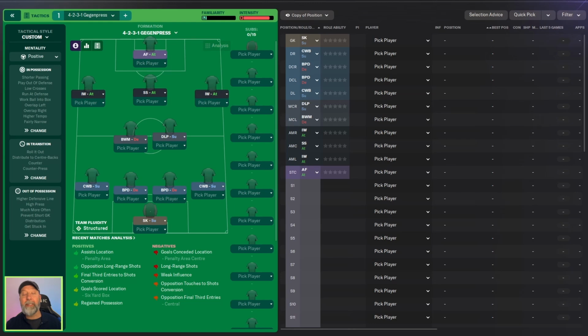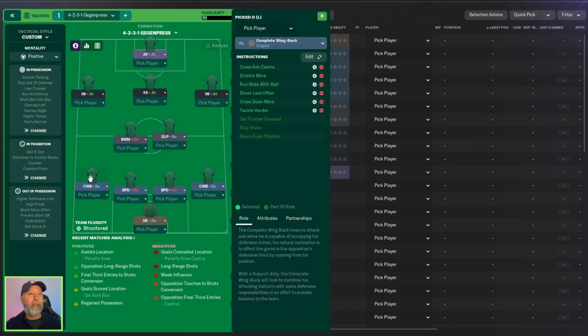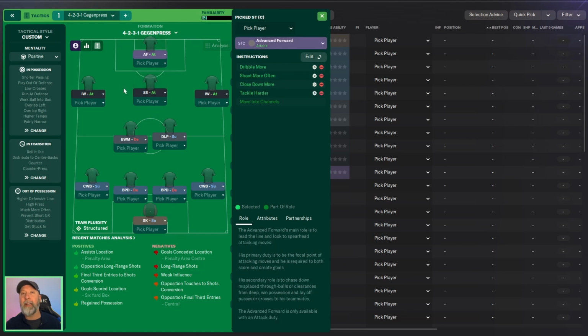So tactically, let us take a look. You start out with a sweeper keeper in support, complete wingbacks on the left and the right in support. Now take a look that these do have individual player instructions, so definitely keep that in mind. Ball playing defenders in the central spots and defend. A ball winning midfielder in defend next to a deep lying playmaker in support. Inverted winger on the left in attack and on the right in attack. A shadow striker in the central spot, and then an advanced forward in attack up front.